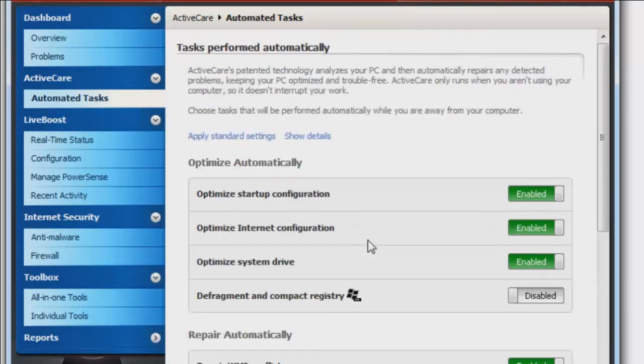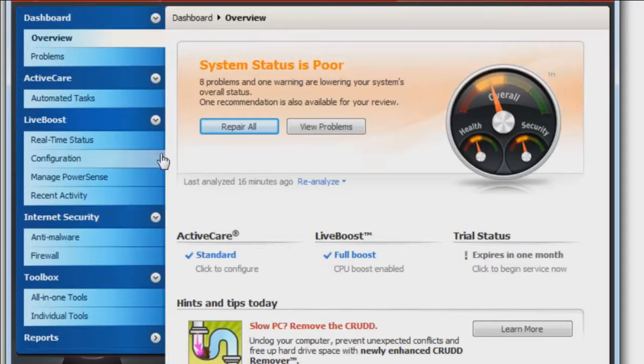So, System Mechanic is great for individuals who are not tech savvy and who can move around. I mean, the user interface isn't necessarily the best, but if you just play with it a little bit, repair all, and then fix all, that's really all you have to do. And it does a really good job of it.